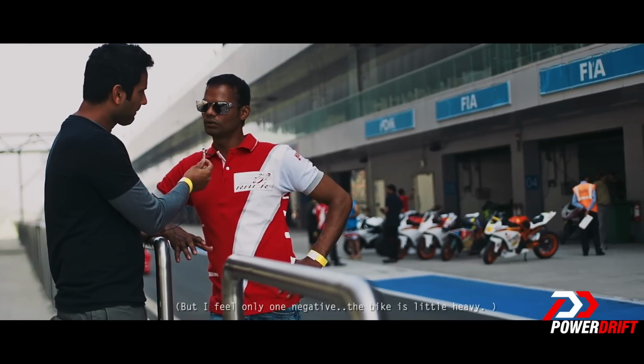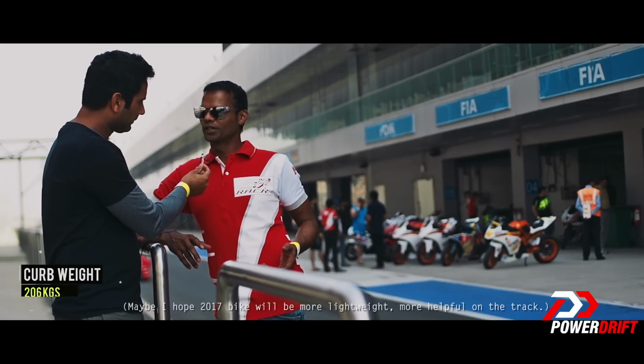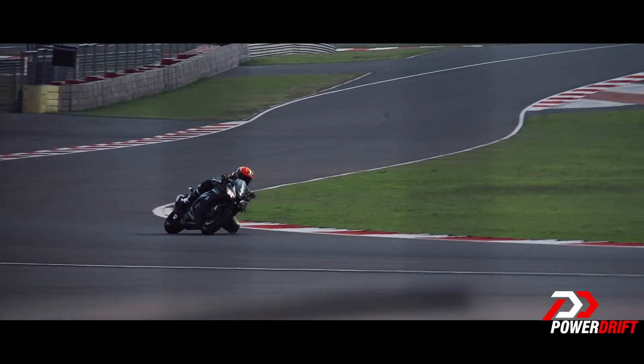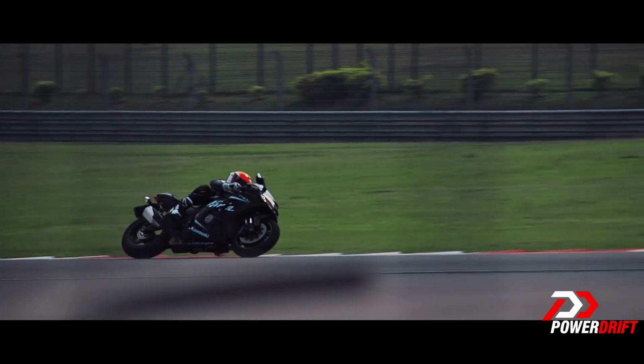But I feel only one thing, the bike is a little heavy. Okay. Maybe with the 2017 bike, more lightweight, it is more helpful on the track. Yeah, I think what has happened is this is the very first liter class bike which has met its Euro 4 spec, which is why it's put on 5 kgs.